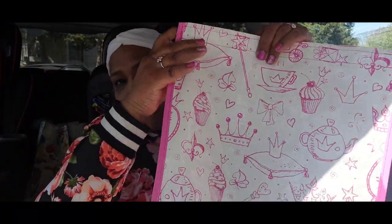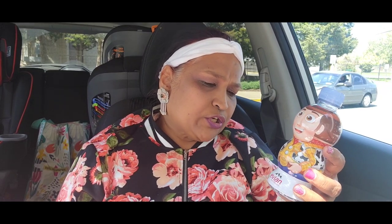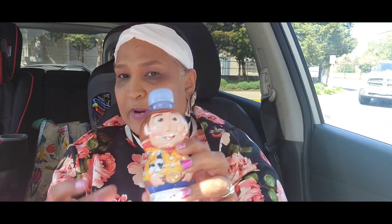Those are really good. And this is the other treasure bag that I picked up from Dollar General. This is the other one that's really pretty with the cakes and stuff. And then I got this water for my grandbaby. It's by Evian, and it's Toy Story 4. So I got that for my grandson.